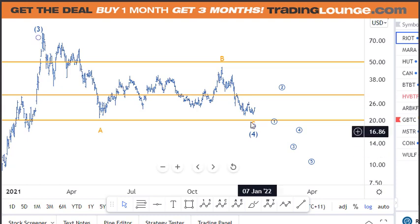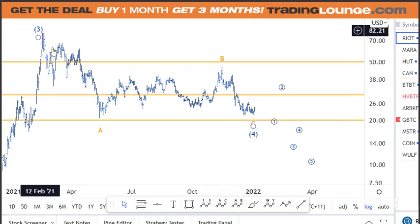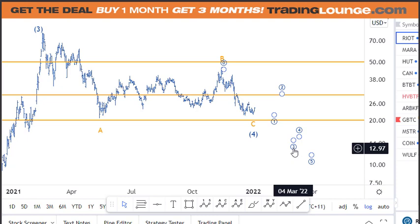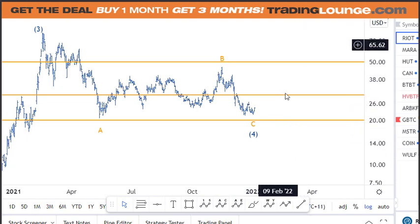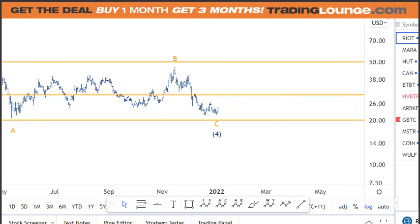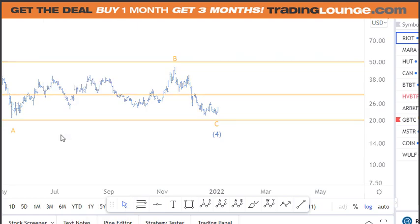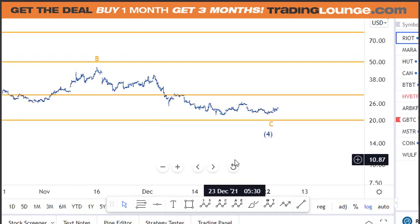But normally there's a relationship between the length of wave C and wave A here, so we could come down a little bit further. Don't worry about all of this stuff here for that. I'll just see if I can look at this. I'm not very good at using this particular program. Let's go to the hourly first and check on this here. Well, that looks a bit better.